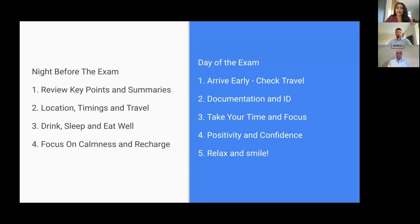On the day of the exam, arrive early, check travel, ensure that there's no cancellations to tubes or anything like that on the day. Have your documentation and ID to hand. Take your time and focus. Think about when you're preparing, you've got that minute to read the scenario. As Professor Tunstall said, if they've said only examine cranial nerves 7, 8, 9, then read that and think about that before you go in. Making sure you break down what they're asking you in that preparation minute will really help with your confidence going into the station.